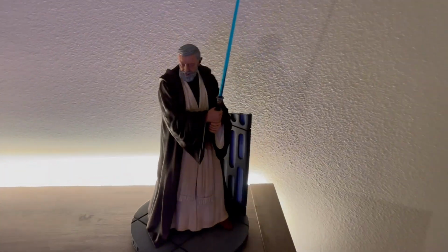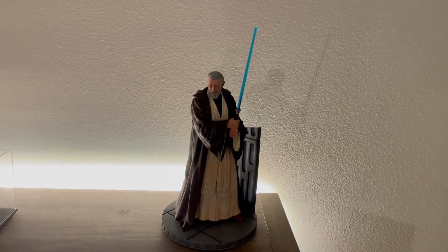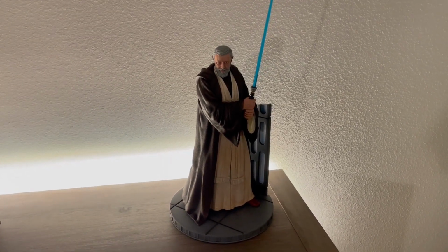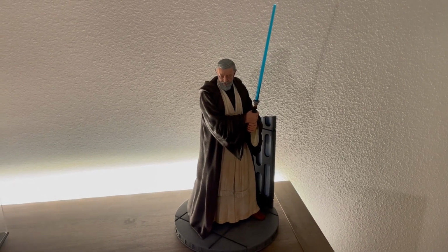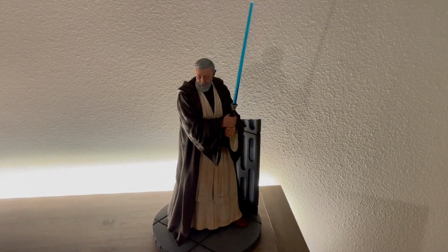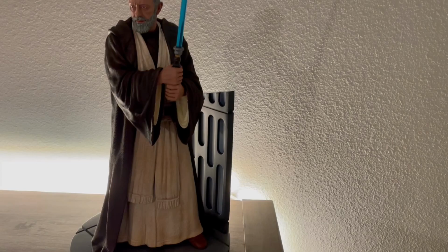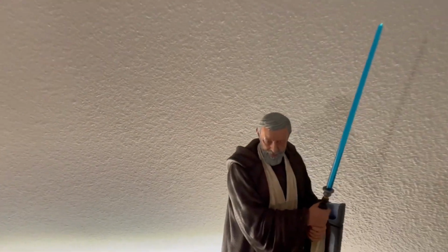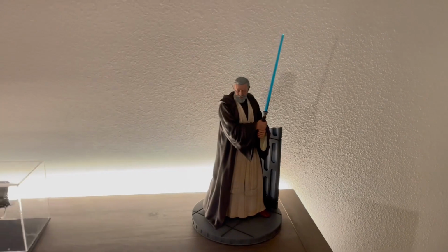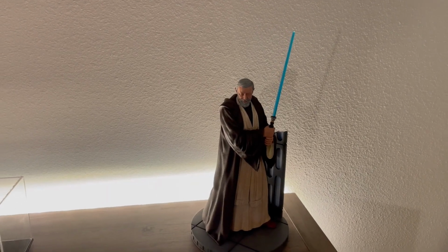Moving on over, next to that is the Gentle Giant Milestones 1/6 statue. I've really come to enjoy some of these new Milestone statues Gentle Giant's putting out. One, it allows me to keep collecting in the 1/6 scale line while keeping a reasonable price point, because Hot Toys has already made a bunch of these and they are a lot more expensive on the aftermarket. So we have Ben Kenobi here on the Death Star. Really, really nice. Turns out really well. They're not as good head sculpts as Hot Toys, but when you're just standing looking at them, if you're not really up close, you can't tell that much.